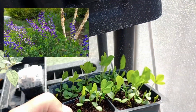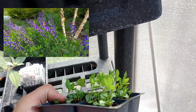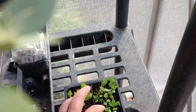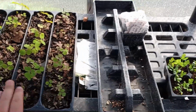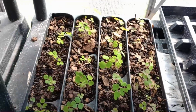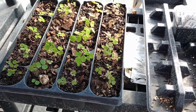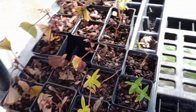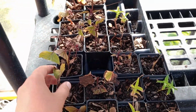Here's some Baptisia, or false indigo, that I started from seed. So I've got to split these up and then put them in trays just like these guys. But I have Baptisia that I started from seed last year out on the sales floor right now, so it grows pretty fast. And then finally, some more cuttings.